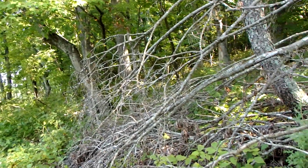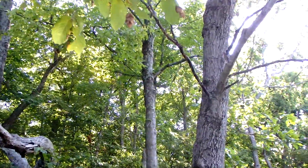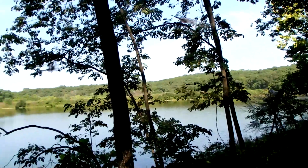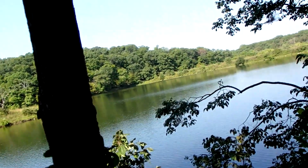The maples are pretty easy to find. You can tell the maple leaves, Canada, that sort of thing. And lots of oaks around in this area. And some shagbark hickories, that sort of thing. But it's a lot of fun. It's a beautiful day. I'm going to shut up. Get out on the trail.